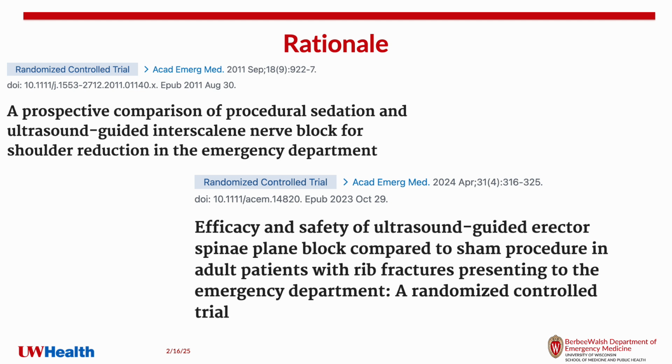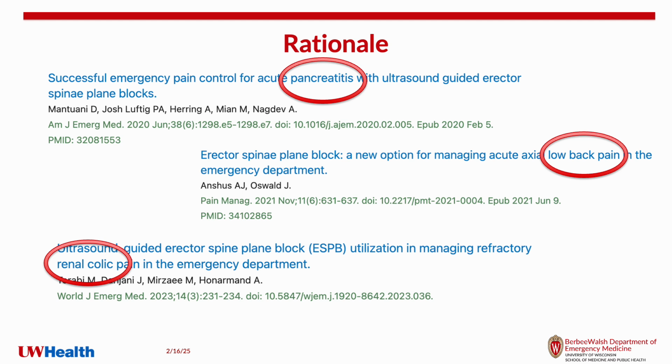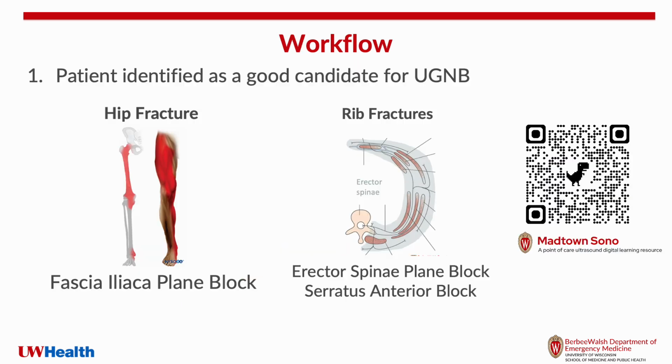Additionally, the erector spinae plane block is quickly becoming a workhorse in emergency medicine. It provides analgesia to the entire hemithorax and much of the hemiabdomen. It's been shown to be extremely effective in the pain control of rib fractures and decreases opioid consumption in those receiving this block for this indication. The uses for nerve blocks in the ED continue to grow. Specifically for the erector spinae block, not only does it spare patients from the pain of rib fractures, but it's also been shown to provide relief from pancreatitis, low back pain, cholecystitis, and even renal colic. These are all notoriously painful conditions that we see every single day in the emergency department.